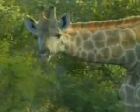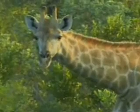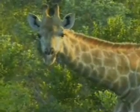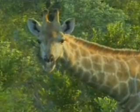Let's look at that. I love their mane as well. Look at the perfect texture there and the perfect shape of it. Very long brush.